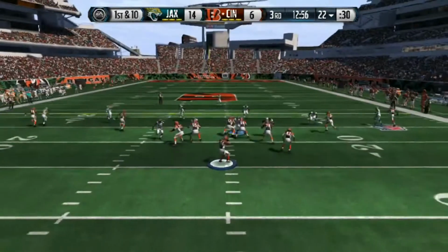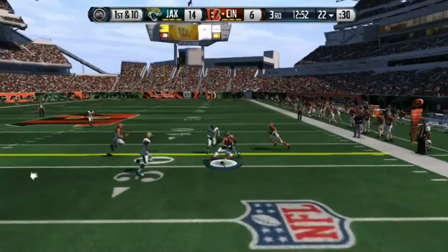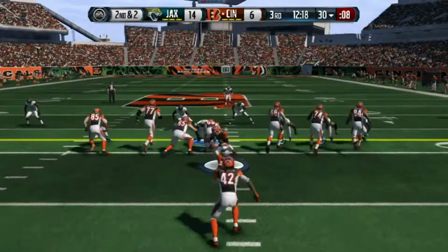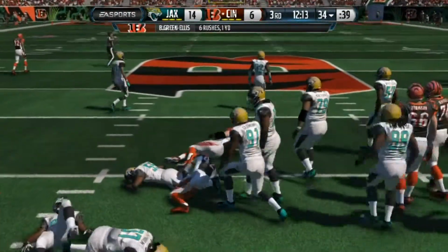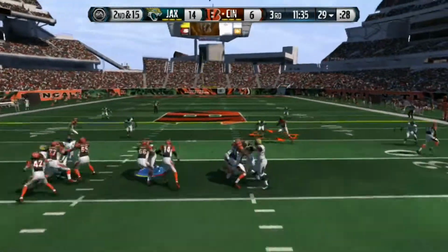You'd think they would go to another option, but BGE is in the backfield as they start the 2nd half. And Dalton, with all the time in the world, finds Marvin Jones. They bring up 2nd down and 2. They'll hand it off to BGE, and he gets the 1st down, and that is about it. And he's got 6 rushes for a whole 1 yard. Good job, BGE. Second down and 15 now after a false start.